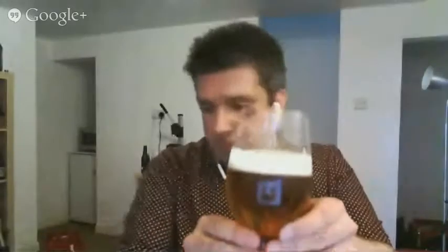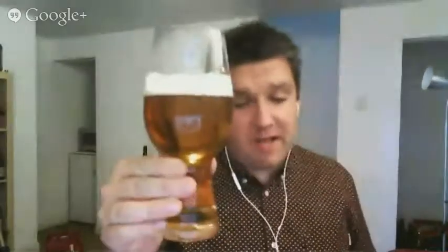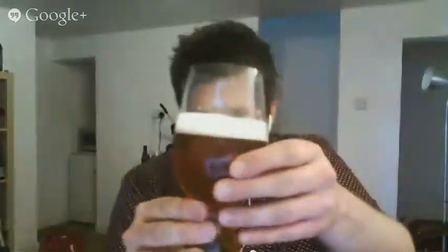Yeah. So yeah, two to three years on, this is Adnams Innovation. Yeah, 6.7% ABV. I never remember it being that strong. Yes, I think it was pushing that ABV. But once again, absolutely pin bright as you'd expect.